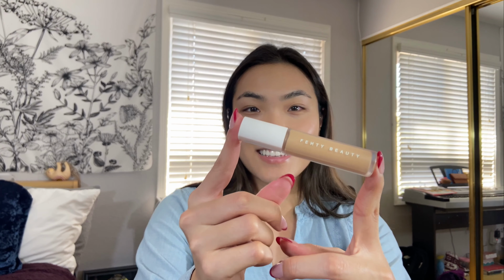I'm gonna grab this pointed part of the Blendiful and kind of just bend it with my finger inside, because Tati did mention a lot about having a finger in the middle to apply pressure to blend out your concealer and products. So we're gonna do that.